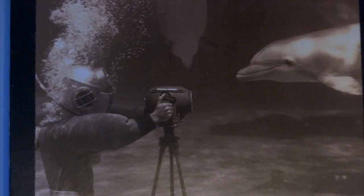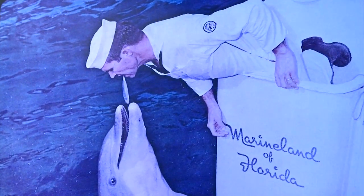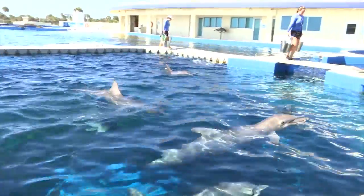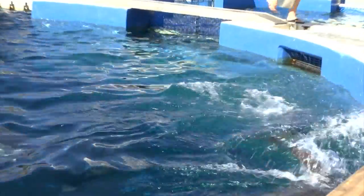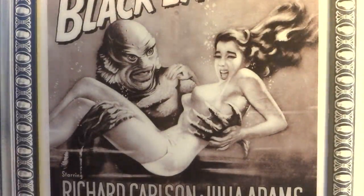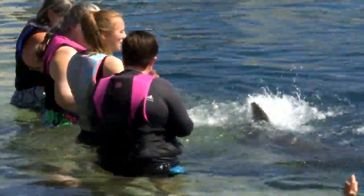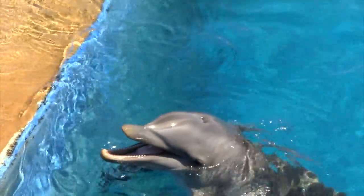But the owners quickly realized that the local community had such an interest in the animals housed there that they opened it to the general public. Movies and shows have been filmed at Marineland, but today it offers more of an opportunity to do this. Have some fun with dolphins while learning more about these amazing creatures and their habits.